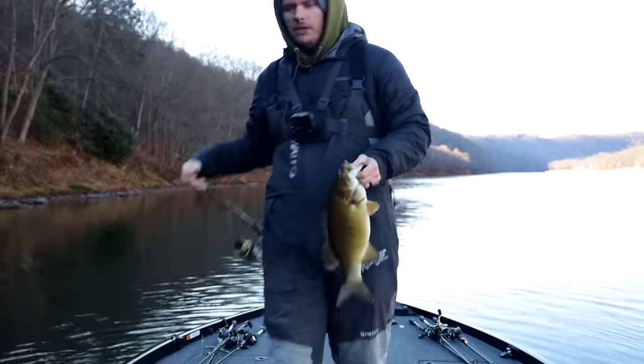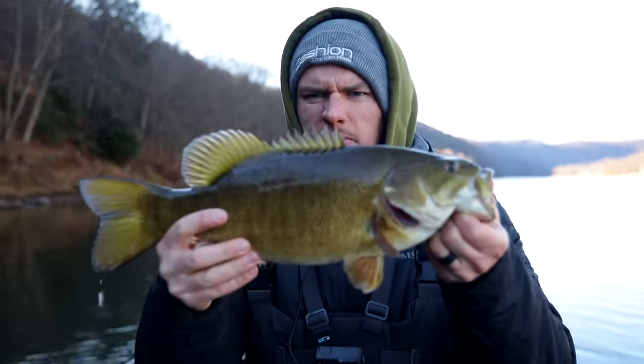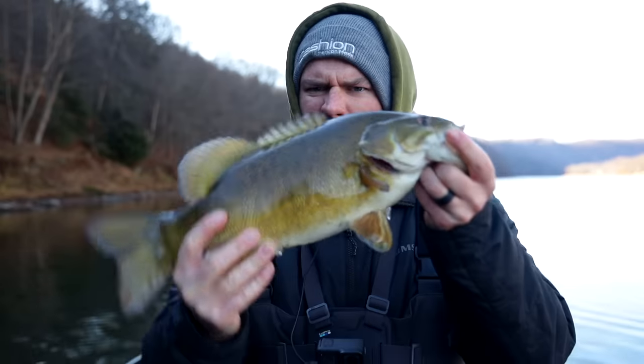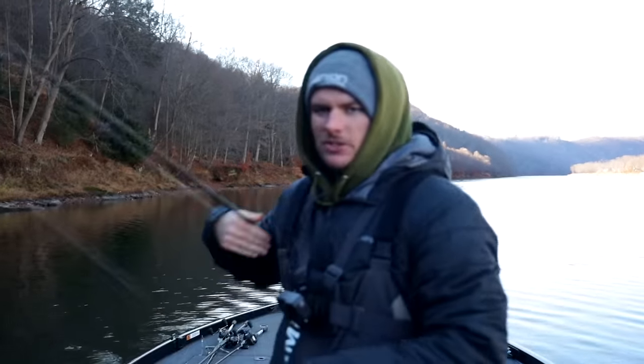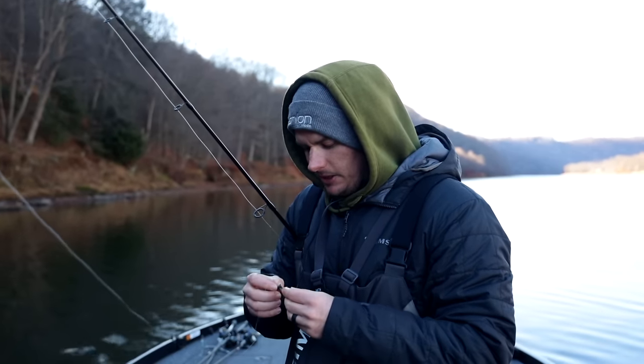Gotta fix my Ned rig up there. He got me all crooked. Nice smallmouth. Probably a 2.5 pounder. Decent fish. We're gonna throw him back and get us some more. Let's see if we can catch two off this rock pile, because he hit it on the first cast on there. I've been messing up my Ned rig though.